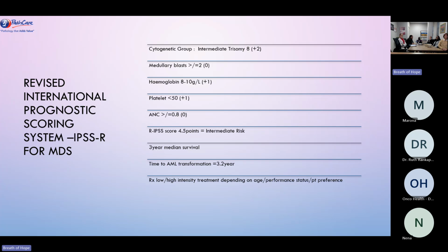That is 4.5 points. He has a 3-year median overall survival. His time to AML transformation is anticipated to be 3.2 years. So we can treat him because he is intermediate risk with either low intensity or high intensity treatment, and this would depend on his age, performance status, and patient preference.